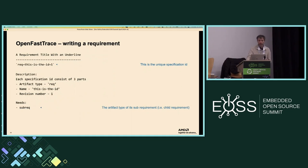So how does it work? One interesting feature of OpenFastTrace is that it supports requirements written in Markdown or RST, but basically in free form. It doesn't mandate a specific format for your requirement. You can write in whatever format you like, you just need to embed a tag. The tag at the top identifies that requirement and its version. And needs is the dependency toward the finer granular requirement.